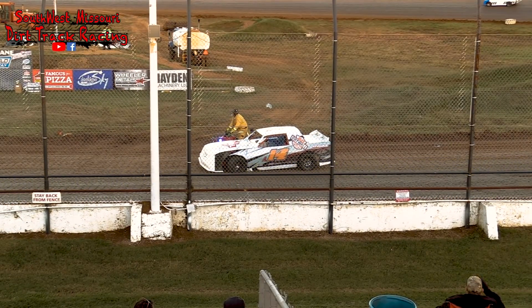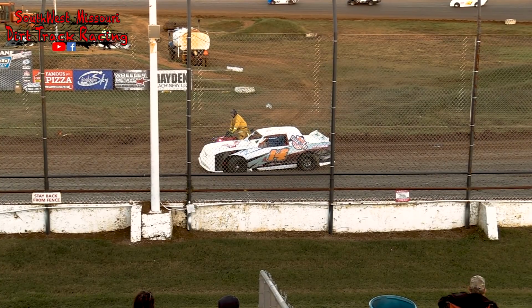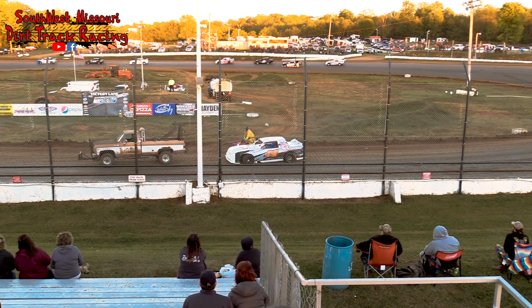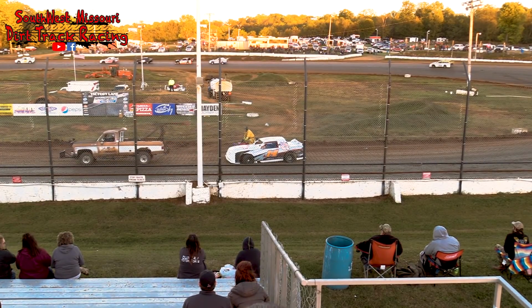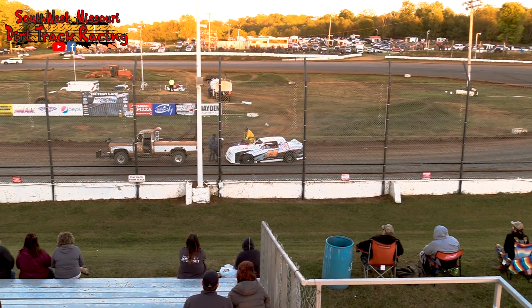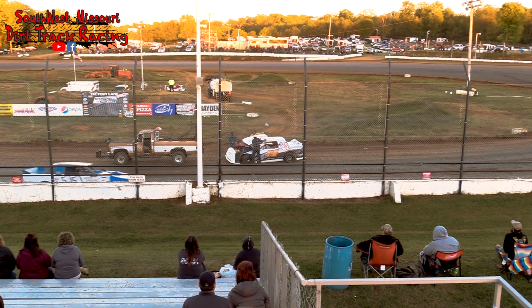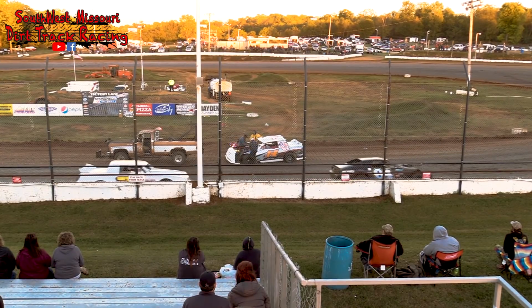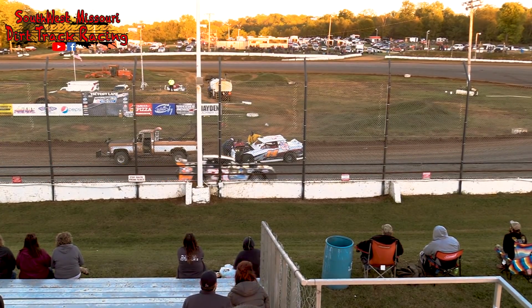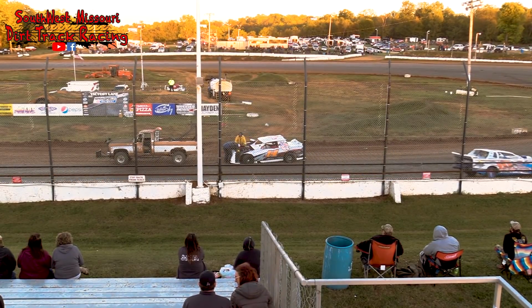As the tow truck makes it back over here now. Began to wonder if they were on strike there for a little while. Keeps them pretty busy though. They really work their tail off down there in that tow truck. They go all over the place, from the pits to the track to the infield to the pits. And it keeps them busy all night long. All right, getting the 14 car hooked up.